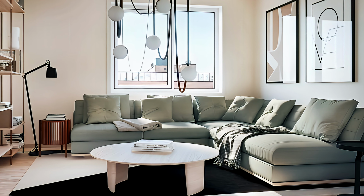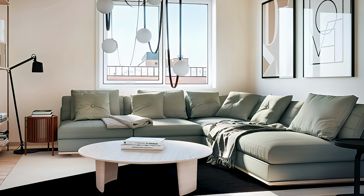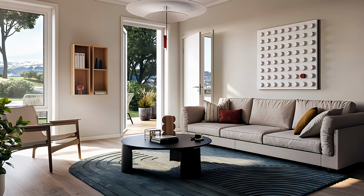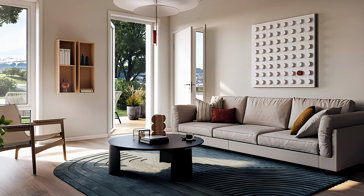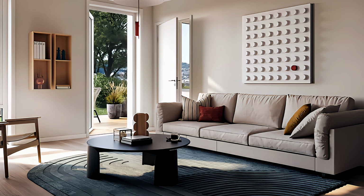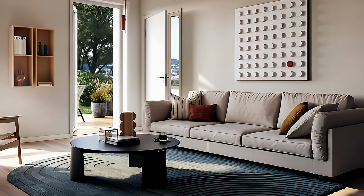Who says small living rooms can be chic? With the right design choices, you can transform your compact space into a stylish haven. We'll show you how to use color, texture, and layout to your advantage. Our expert tips ensure that every square inch of your living room is utilized effectively, making it both beautiful and practical.